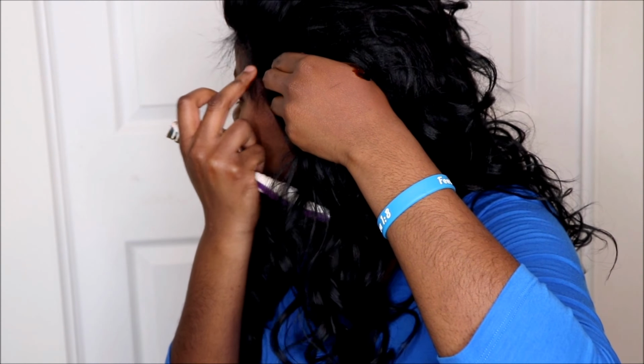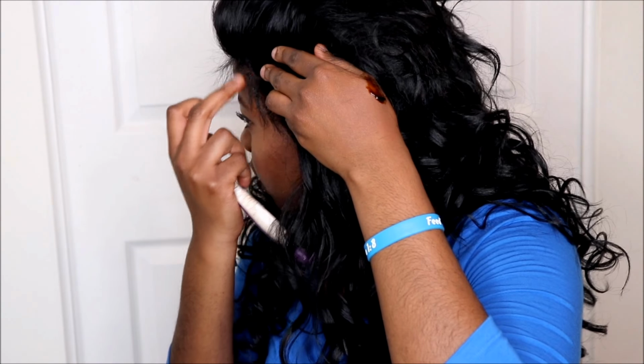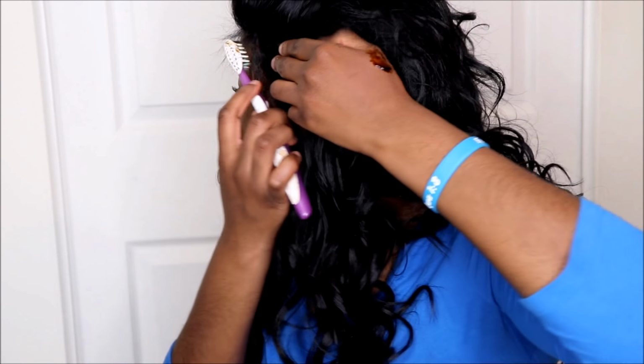Honestly, I don't feel like gluing this down. Not gluing it down, but gelling it down with Got To Be gel. So I'm just going to gel it down. I'm going to do the baby hair with my black gel. I mean, the wig is not going to go anywhere, and I know that for sure because I did it.